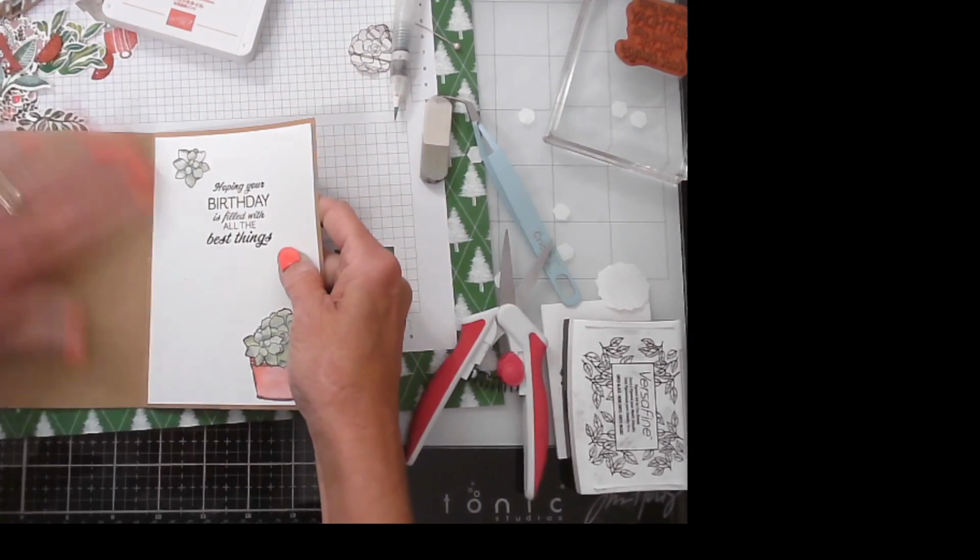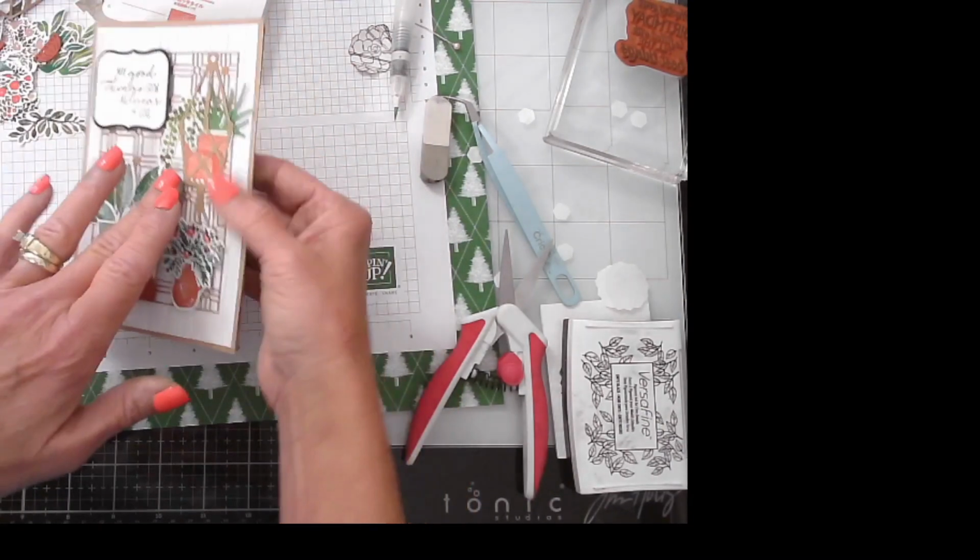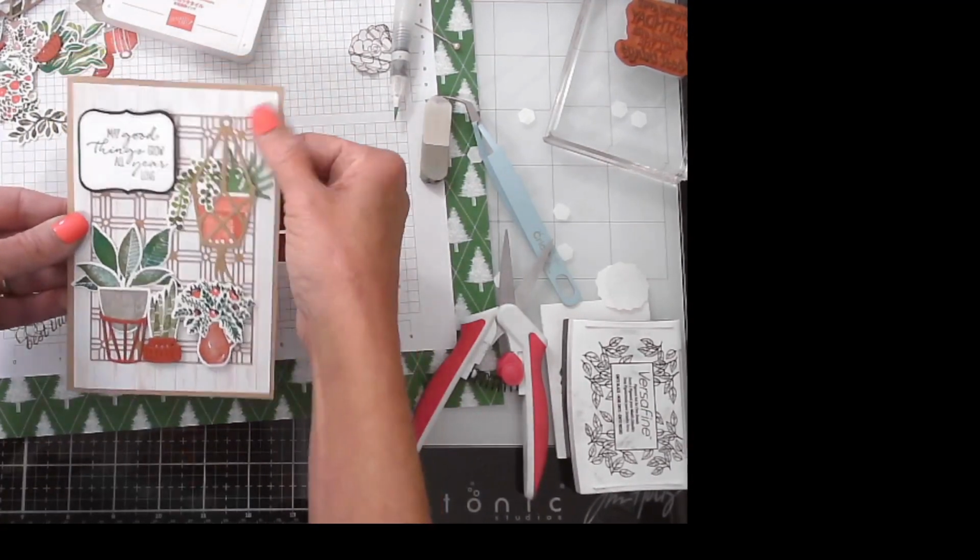Okay, so there's my card for the day. I really like the way the inside came out. And I hope you like it. I think my daughter's going to love it.